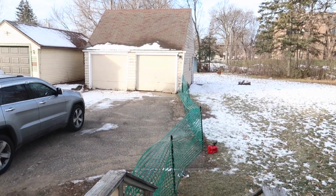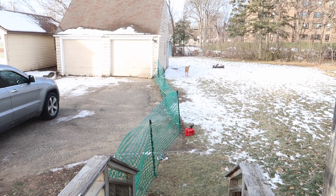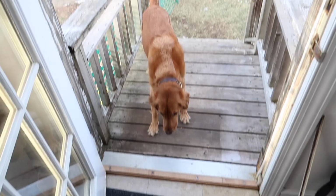And I did put up this temporary snow fence for Reg just so he can stay in the yard and I don't have to worry about him wandering. In the spring, I'll get an actual fence put up. That way my whole entire yard is fenced in. That's the only chunk I needed, but this works for the winter.